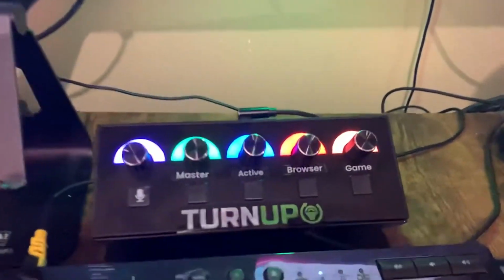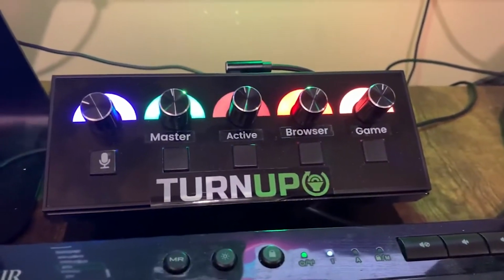The last drawback to using the turnip mixer is that it doesn't have any LCD screens on the buttons themselves. However, when you buy one, Turnip actually sends you a pack of like stickers that you can put on each one. So if you have profiles, you can actually put one up above, put one in the middle, and put one below the button, and that'll show you for which profile you're on what that hotkey actually does.